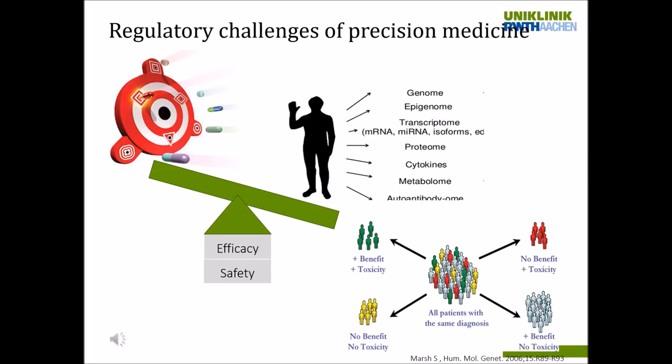The regulatory challenges of precision medicine are that we not only have to evaluate efficacy and safety of a given drug, but to evaluate the efficacy safety ratio in individual patients, or at least in stratified subgroups of patients with similar features leading to benefit and toxicity. So it's a kind of stratified regulation that we need for precision medicine, and the weight is shifting more and more, looking at patient variability within a given treatment and determining the efficacy safety ratio in stratified individualized patient populations in regulation.